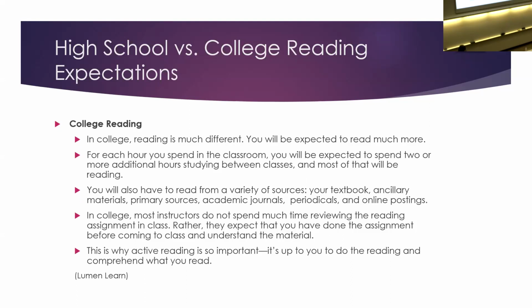In college, most instructors do not spend much time reviewing that information in class. The expectation is that you're going to come into class prepared, with the reading already completed, comprehending the reading and being able to discuss that information. This is why active reading is so important, and it's up to you to do the reading and the comprehension.